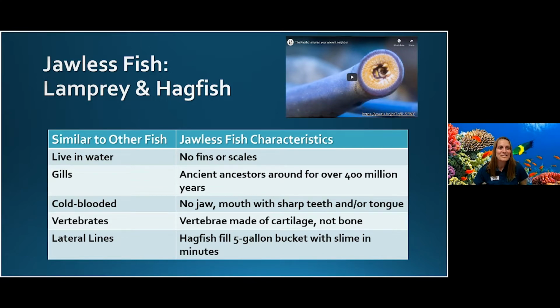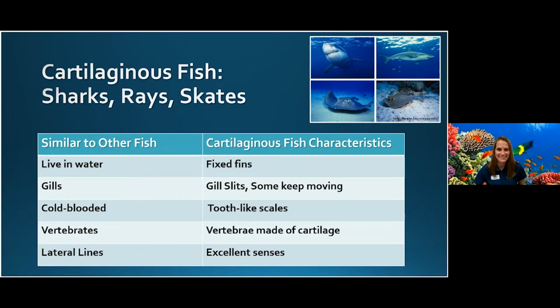So these are some of the jawless fish characteristics. They don't have fins or scales. They're ancient. They have no jaw, but they have that sharp tooth or tongue, and they have vertebrae made of cartilage. The last category of fish are the cartilaginous fish. And I have a special friend from the Living Coast here to help us with these characteristics. I'm going to go ahead and share my screen with a swell shark from the Living Coast now.